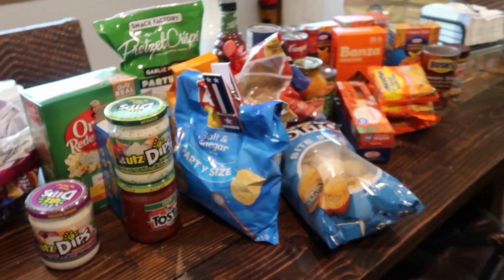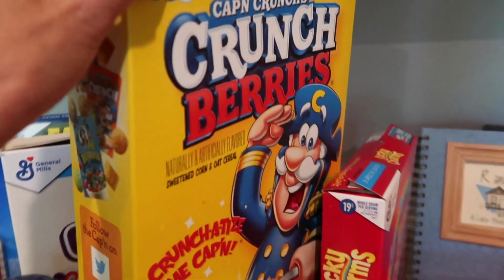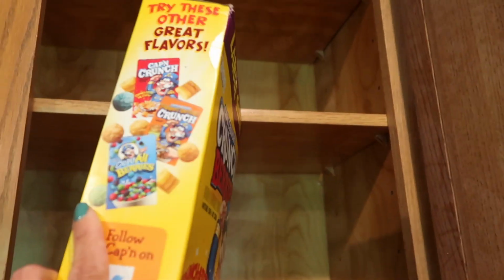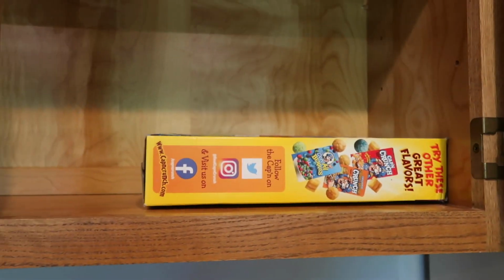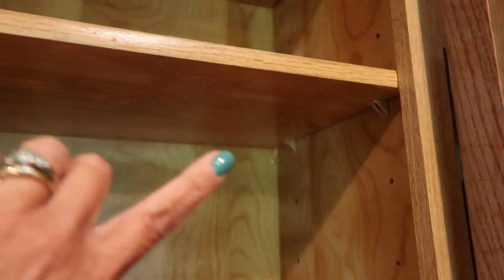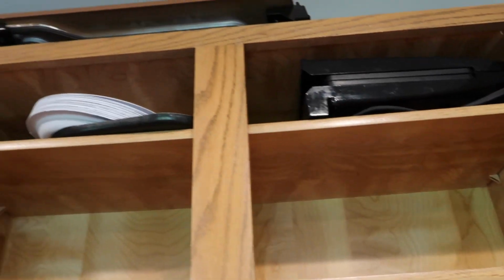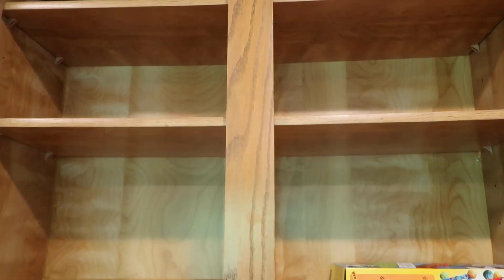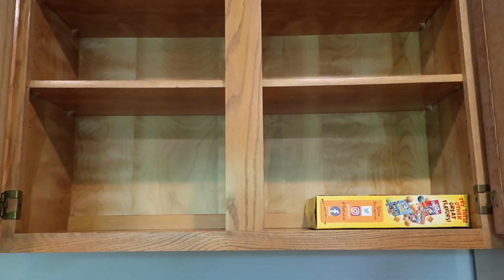But I think my biggest dilemma is the cereal boxes are always way too big to put anywhere, and I go through this at home as well. Is this a thing for you guys? They never fit, so I end up going like this, and that just takes up way too much space. So I see that these cabinets have little tabs where I can lift the shelves. So I think what I'm going to do is completely get rid of this top shelf and make these shelves larger. So that's the plan, and then I'll have more space to store things.